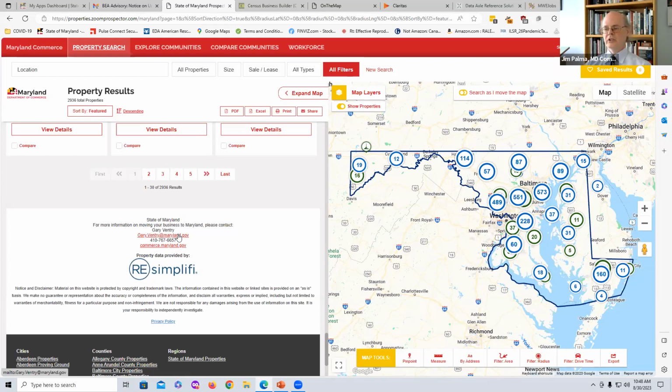So right now, send it to me, send it to Gary, whose email is here. Or like I said, if you have a few different properties and you want to get into this system, we can talk about getting you your own login. There's about 5 or 6 brokers that have logins. There's not too many, but a few do it on their own.